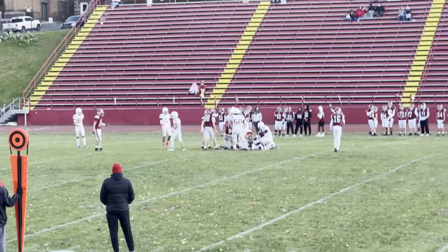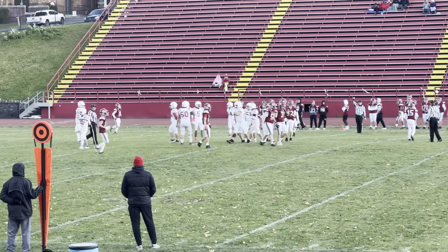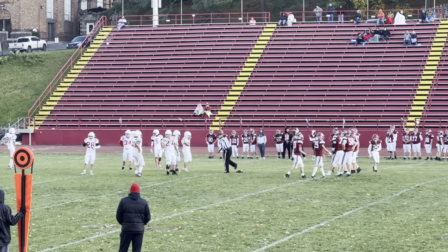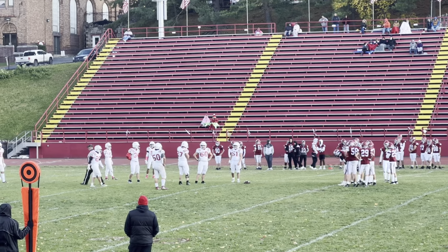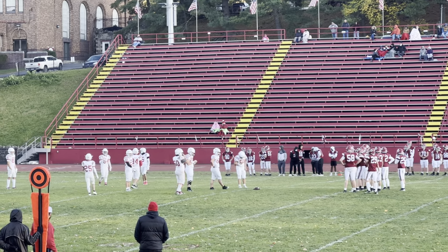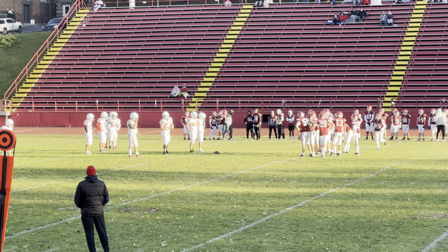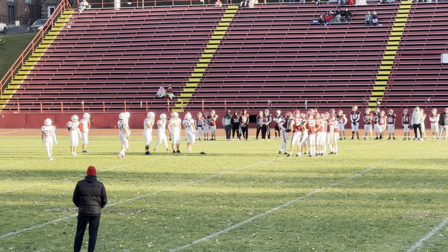Great dig. Rudy Arrow on the carry. Jackson Johnson with the tackle. Loss of a yard, 4th and 3. Let's go, D! Defense!